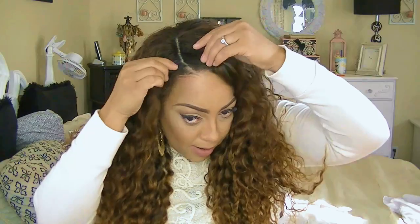She is really pretty. I love this hair. I like the way the color came out. It is like so fall and winter color. Yes, this hair is so pretty. Very pretty hair. The hair texture is softer.